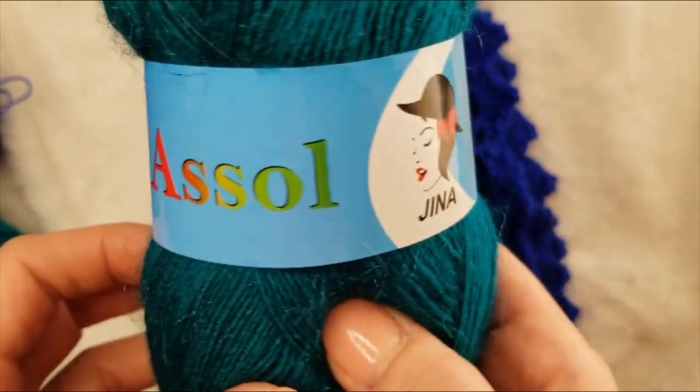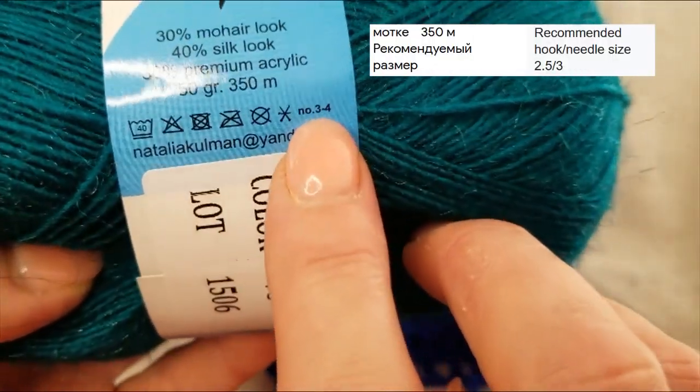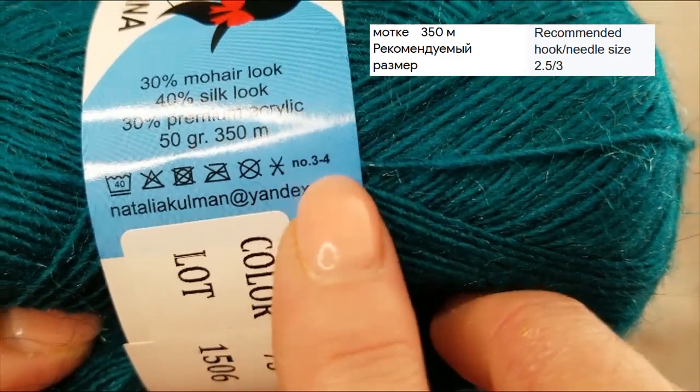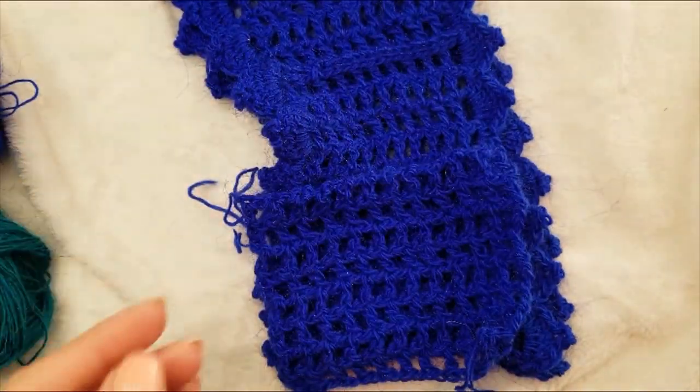So here is the label. And so again, this is the size hook that 1 strand should be using. And I'll insert a little plug and I'll look that up while I'm doing editing.